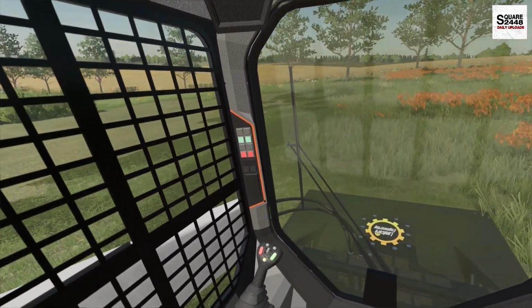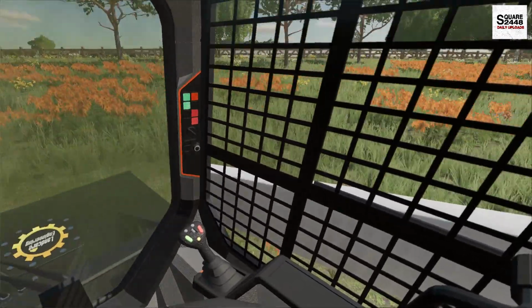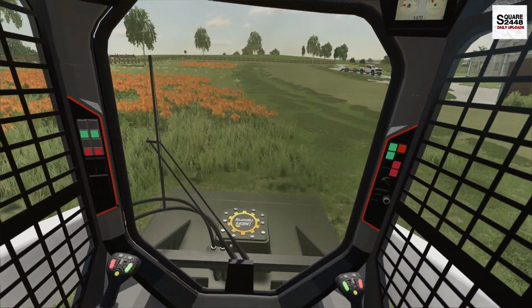But wow, guys, we are making really good progress. I really want to get probably half the property done before lunchtime if we can. That would be really good progress.